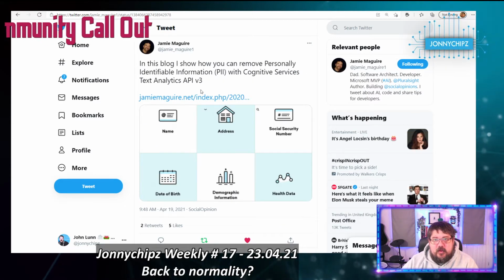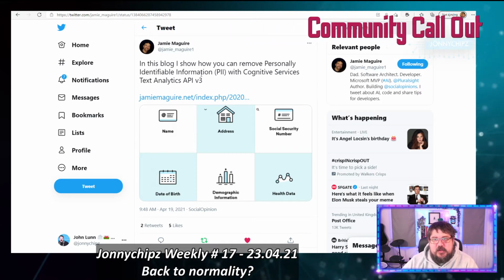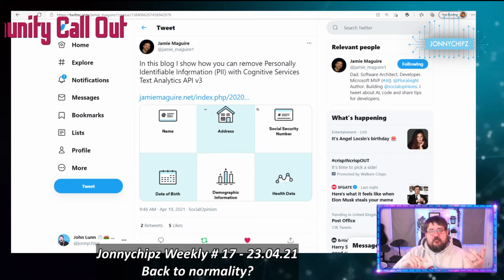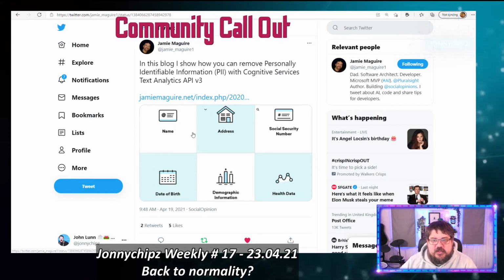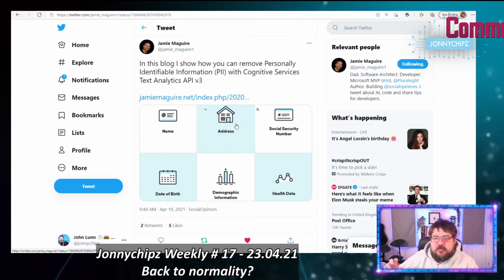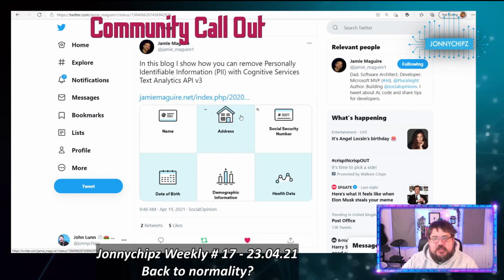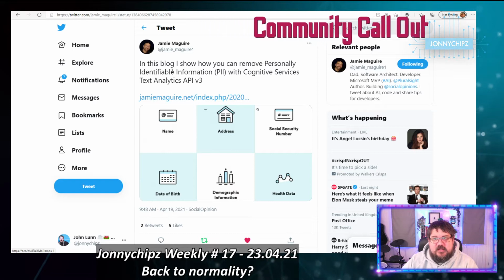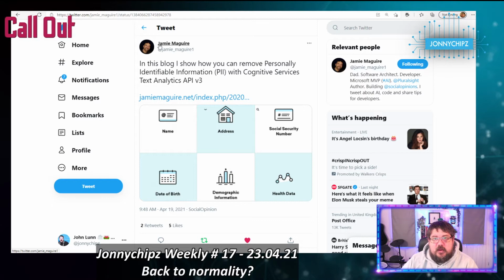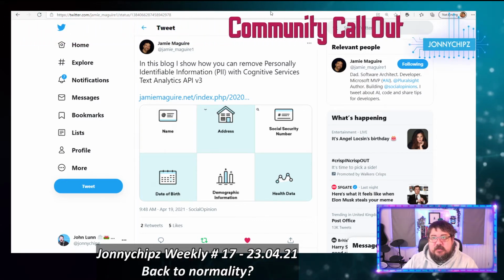This caught my eye earlier in the week from Jamie. I've read through his article and it looked really intriguing. It uses Cognitive Services, the Text Analytics APIs, to remove some personally identifiable information. I found that intriguing given some of the conversations I've been having with certain customers I'm working with at the moment. It's given me a different way of thinking about things. So if you've not seen that, go and follow Jamie. It's on his Twitter feed. Give it a shout and have a read, because it's really interesting.